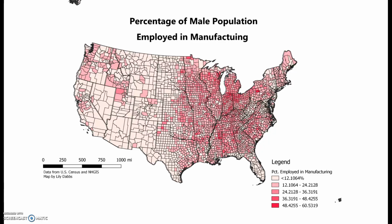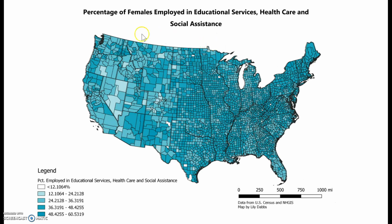Hey there, I'm Lily, and these are my maps for Lab 2. Here I have my map of the percentage of male population employed in manufacturing, as well as my map of the percentage of females employed in educational services, healthcare, and social assistance.